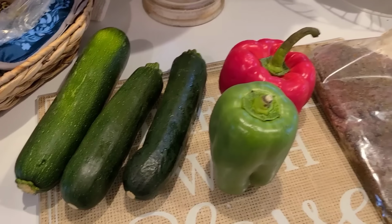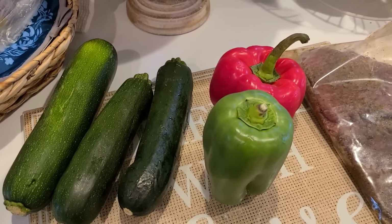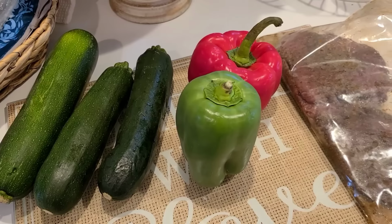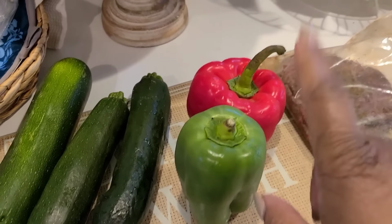I'm cutting up this zucchini. I forgot I need to use this zucchini, so I'm gonna cut up this zucchini with these green bell peppers, and red, and then of course onion.